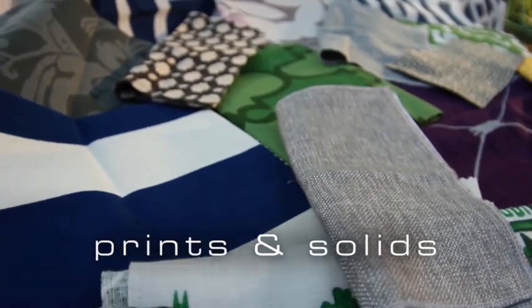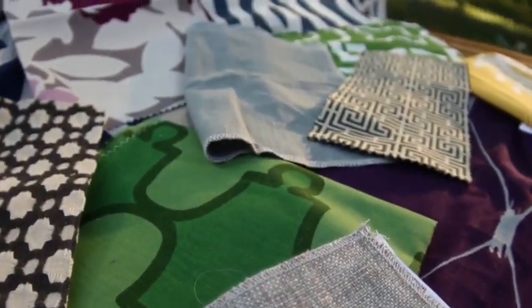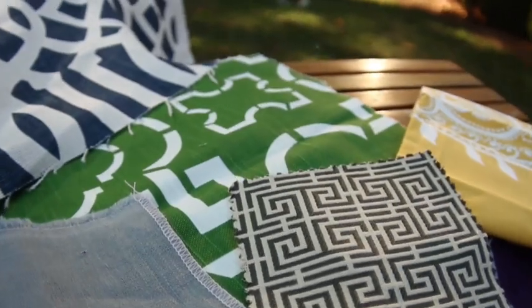Printed patterns with large repeats are always going to require more yardage to account for waste. This also means there's going to be more cost. Solids usually require the least amount of yardage, as do patterns with small repeats.